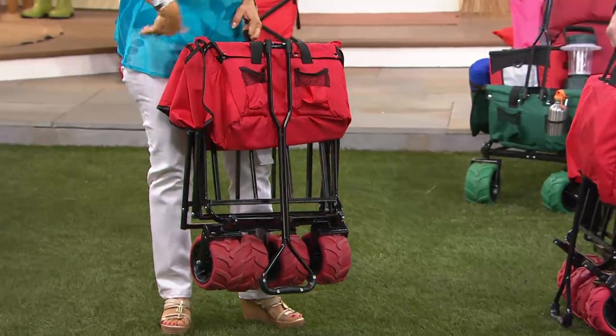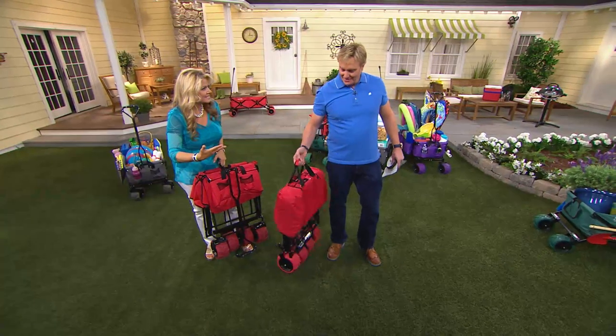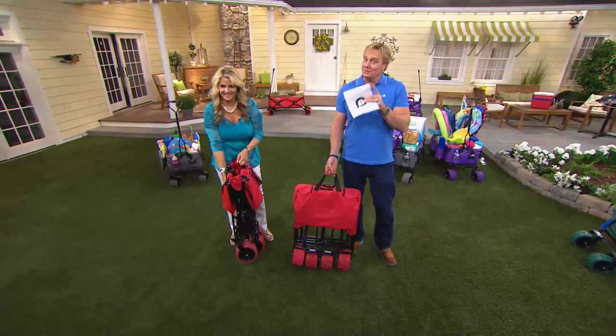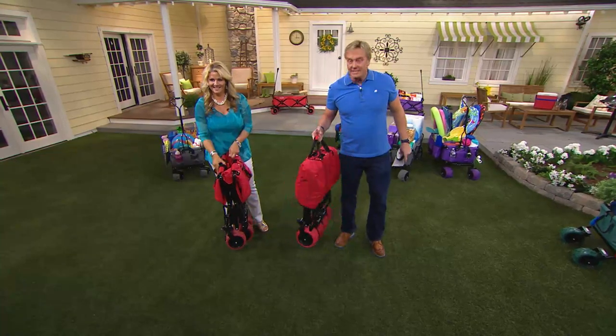Just great. And then you can put the matching cover on it for storage. And it's 7.5 inches. That's it. Look at that. So you don't have room. How many of you do not have room in your garage to even put two cars in there? So you have no room for another cart, another wheelbarrow, another thing. This is amazing.